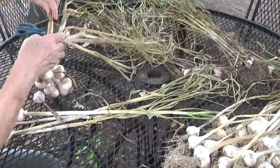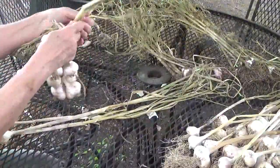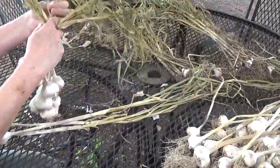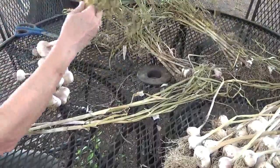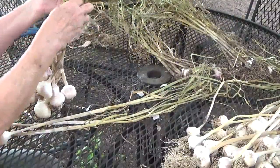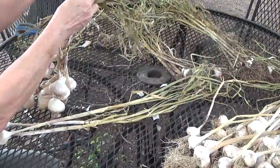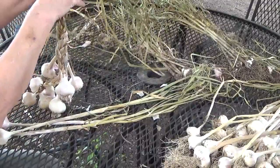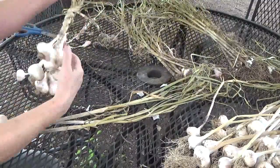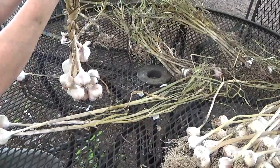Oops. There we go. And just keep braiding them together until they're as long as you want. And then all we have to do is, I'm going to finish this braid, then I'm going to tie it off with a loop for hanging. You can make your braids as big as you want to. I'm going to keep these kind of small. And then when I'm ready to use some garlic, I'll just cut one of these off. Just snip it off with my kitchen shears, and there we go. In the meantime, the rest of them can just hang up there.